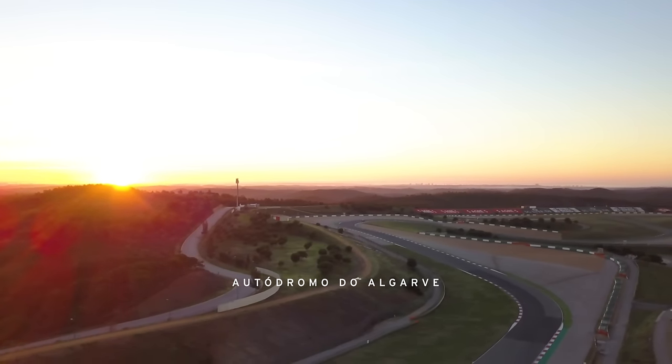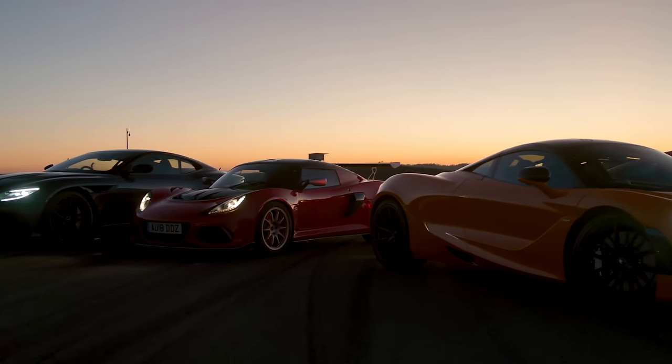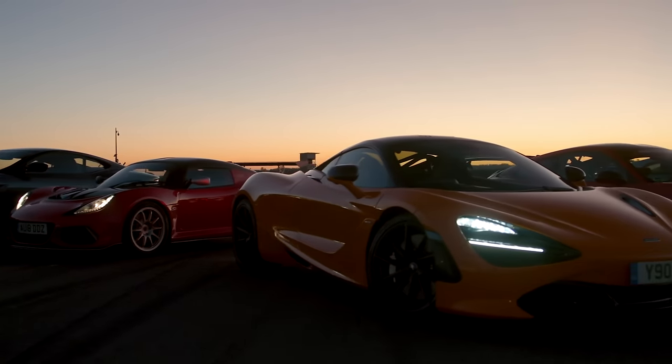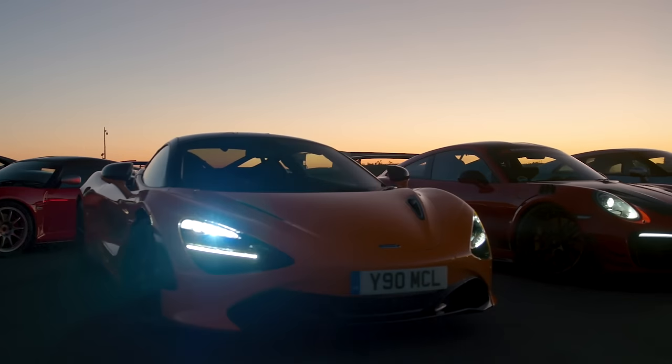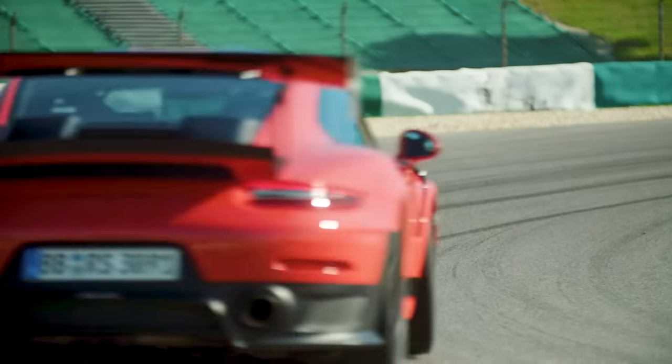When the weather was really bad in the UK a few months back, we did a runner to Portugal and one of the best circuits in Europe, Portimão. We had with us some fine motor vehicles.